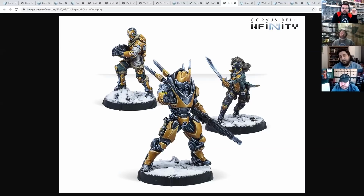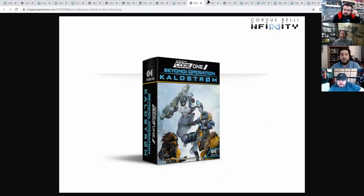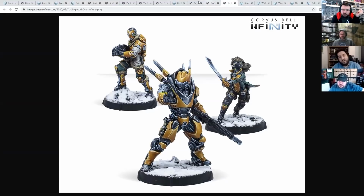Did that all come out this month, or is coming out next month, or what? So this stuff for Code 1, so these particular things we're looking at here, so Beyond Kaldstrom and the Infinity Code 1 rulebook, they're coming out in June. So that's the other models are for May, these ones are for June. So, wow, talk about packing them out.